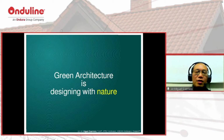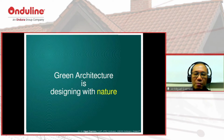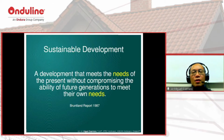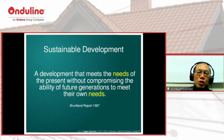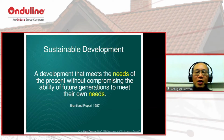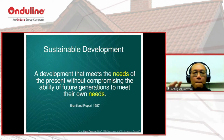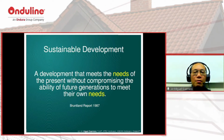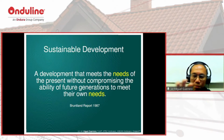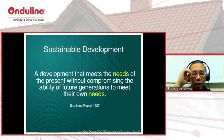Green architecture is not the same in different parts of the world because every part of the world has a different climate. It has to be tuned in to the local climate. Now, people ask and confuse. I myself, sometimes I get confused when I use the terminology. Is sustainable development and green architecture the same? No. Green architecture is a component of sustainable development. Sustainable development is the big picture. Green architecture is that component which looks into the built environment.